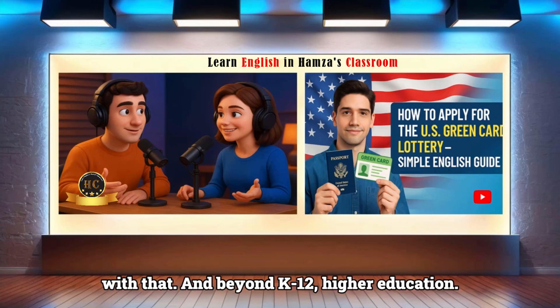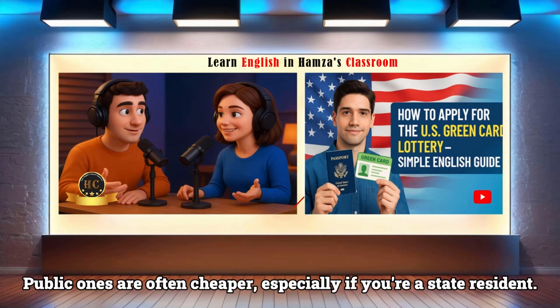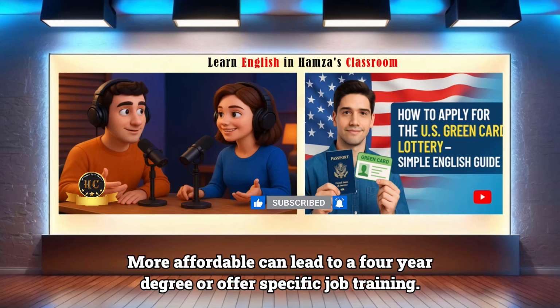And beyond K-12, higher education. It mentions community colleges and universities, both public and private. Public ones are often cheaper, especially if you're a state resident. Community colleges can be a good starting point. Yeah, a great pathway, more affordable, can lead to a 4-year degree, or offer specific job training.